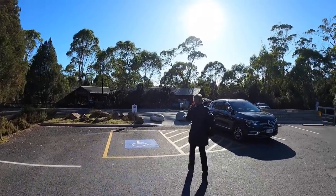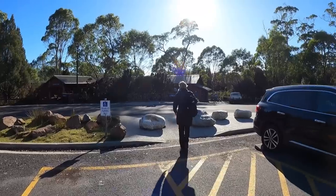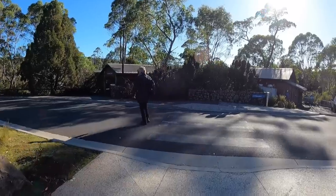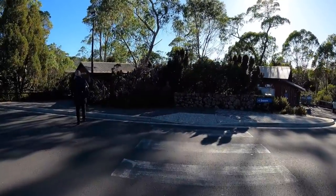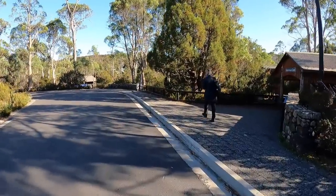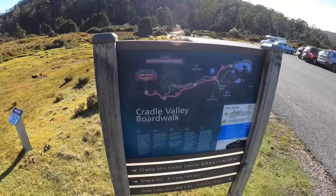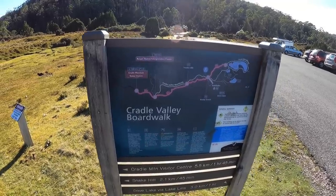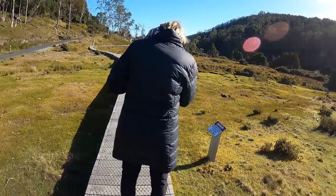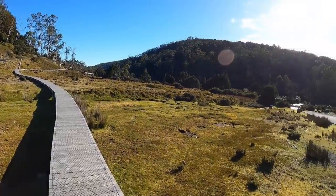Have a look at the weather. It is absolutely beautiful today, or this morning. It does change a lot. So yeah, it's going to be a lovely morning for walking, that's for sure. I'll just walk over here. This is the ranger station and the interpretation centre, I think they call it. And then the shuttle bus that goes up to Dove Lake leaves from just here. So this is what we're doing today, the Cradle Valley Boardwalk, 5.5 kilometres through Cradle Valley, which is meant to be beautiful on such a magnificent day.